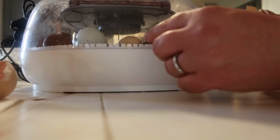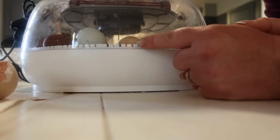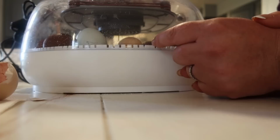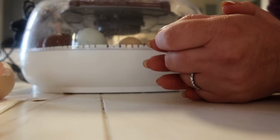Now in the directions it said to remove this white part that you see here, that is the egg roller. And in the directions it had said to remove the egg roller, but another person that I know who uses this incubator says she likes to leave her egg roller in, because sometimes the baby chicks will just stay there. But with mine, they were not listening. They were crawling all over, and you run the risk of potentially damaging the other eggs if the babies get walking around too much.